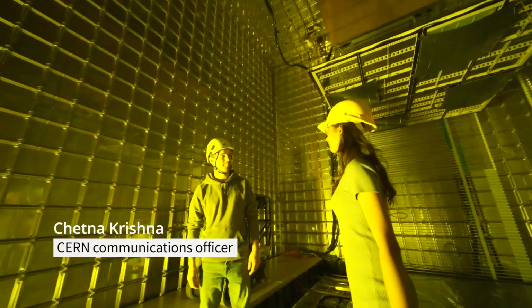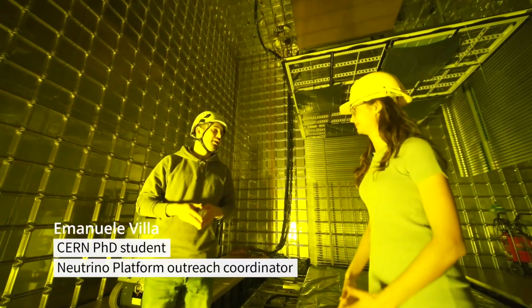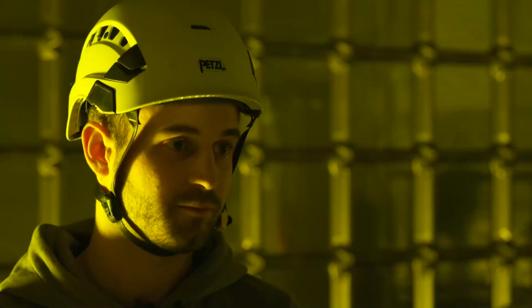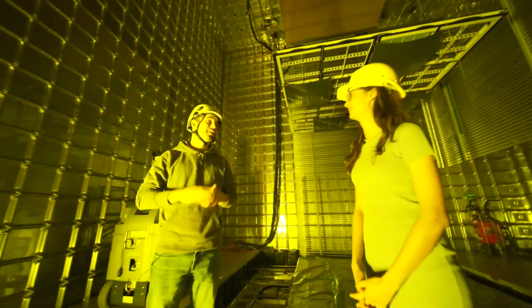Where are we right now? Right now we are inside of ProtoDUNE. That is one of the prototypes for the DUNE experiment. That is a long baseline neutrino experiment that will be built in America. How big is this prototype? This prototype is pretty big. In fact, it's one of the biggest prototypes ever built for an experiment.